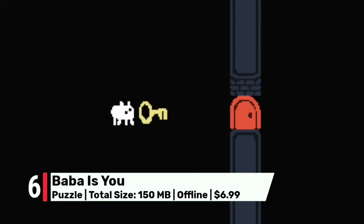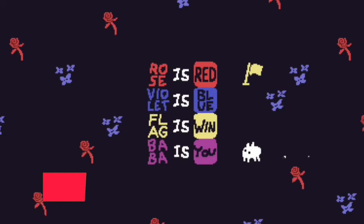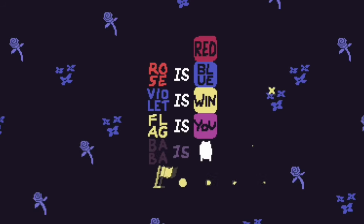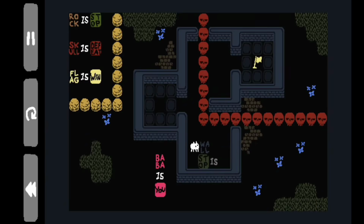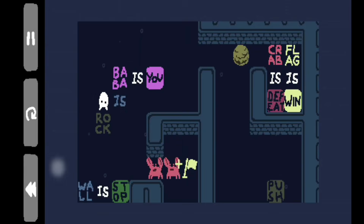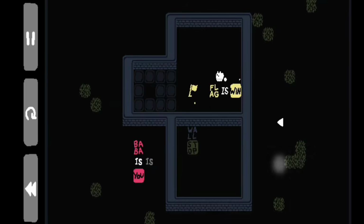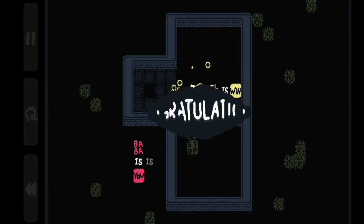Alright, number 6 is one of the smartest games on this list, Baba Is You. Created by indie developer Hempuli, literally just one guy, this puzzle game flips the rulebook. Actually, it is the rulebook. The rules of the game are written on screen as movable blocks, and you can push them around to change how the game works. For example, wall is stop can become wall is you, and suddenly you are the wall. It's pure chaos, but in the most genius way possible.